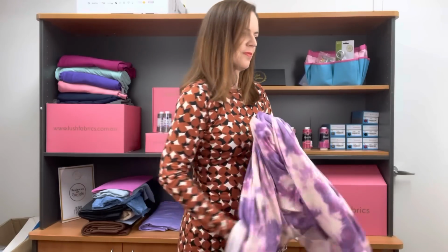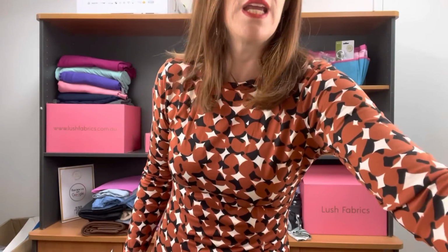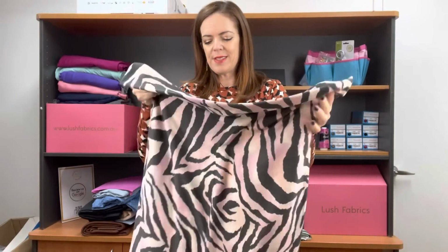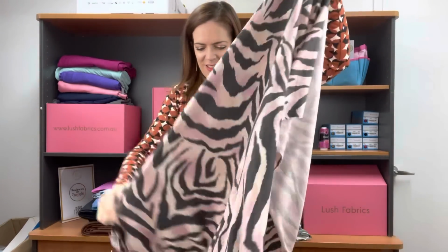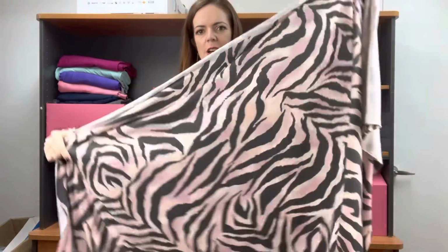Okay, Violet Crumble, super soft Archie. All right, last super soft, and this one's really cute too. This one's called Pink Zebra. So make a beautiful little dress, or a jumper, or a cardigan, or joggers. So much you can do, so little time.